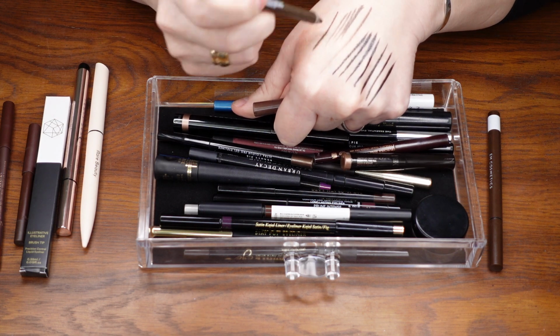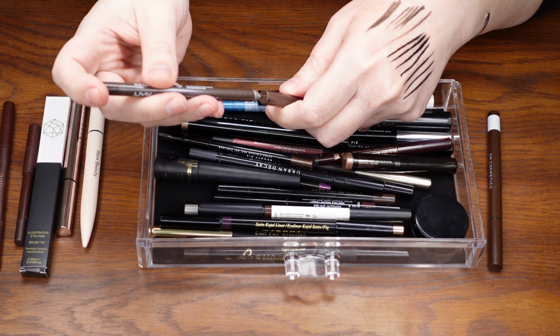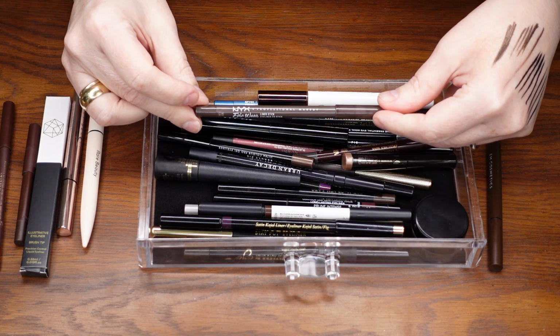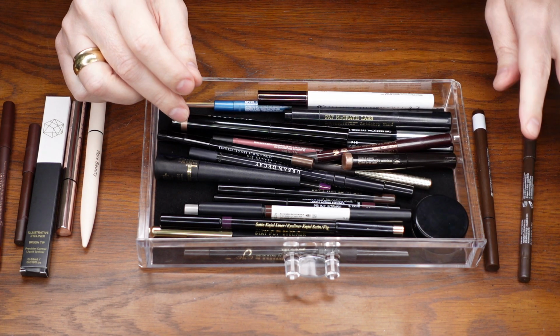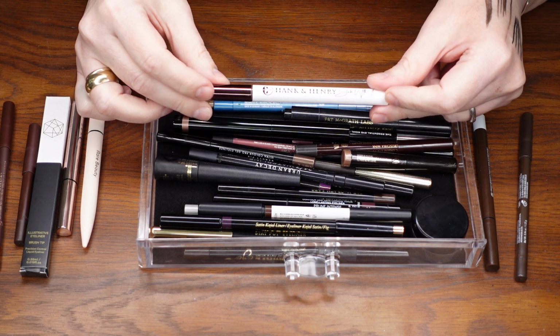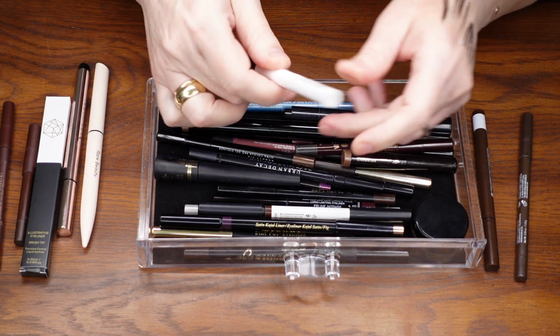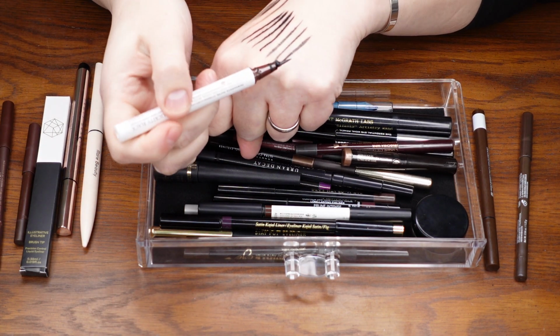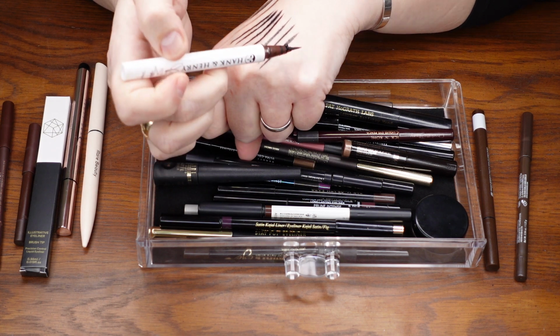You know, it's okay. This is one that I think my daughter uses. So this is one you can sharpen. I'll probably pass this one along to her, but that's not gonna hang around. Here is one I can probably let go of, the Hank and Henry Slick With It. This liquid liner I've had for too long. Oh, look, it's just oohing up everywhere.